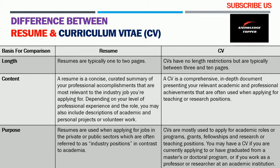Basically, while reading different job postings, we may have noticed some employers ask for a resume and others ask for a curriculum vitae, which is also known as the CV. And there are other employers who ask for a resume and CV. Both resumes and CVs are used in job applications, and some employers may use the terms interchangeably.